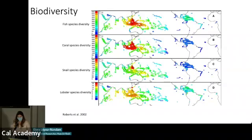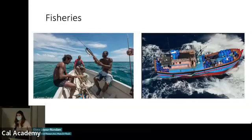And this is really important for fisheries. So fisheries can span anywhere from small scale subsistence fishing, and millions upon millions of people around the world today still rely on subsistence fishing in order to really catch what they need to eat for the day, every day on coral reefs, all the way up to much larger industrial fishing vessels.